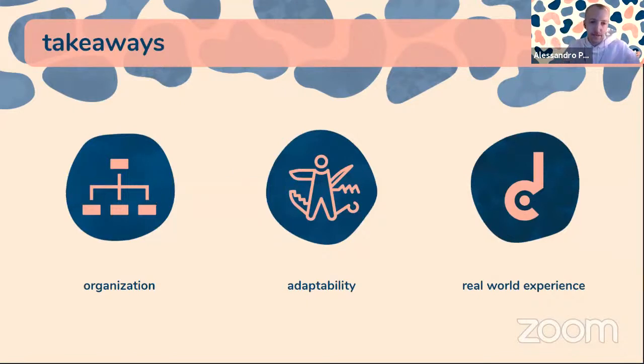So for our big takeaways from this event, we really discovered that organization was key. I think Evelyn can expand a little bit on that and how efficient and better we became after organization came into our event. Yeah, so one of the biggest things in designing any event is you have to be organized, especially when you're not meeting in person face-to-face.